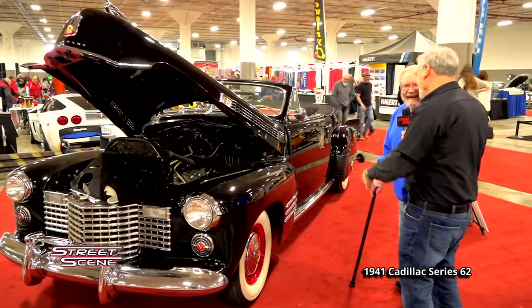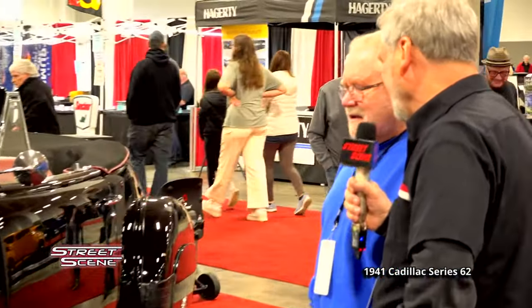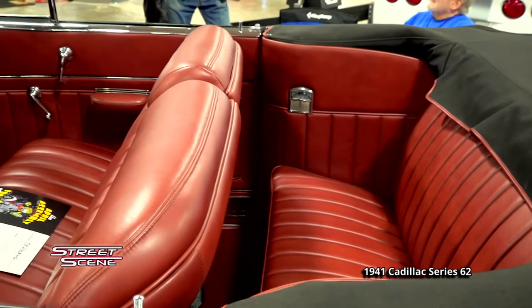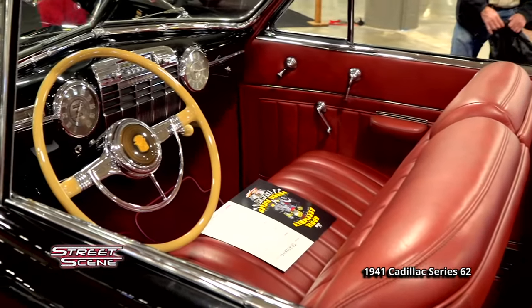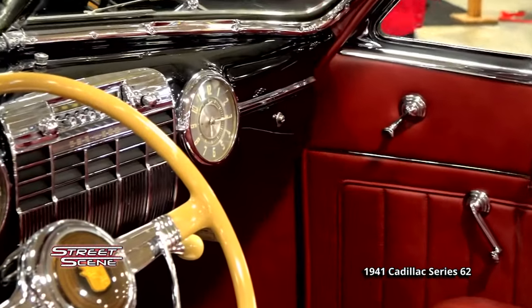This is pretty. How long you owned it, Bob? Only a few months. How'd you come across it? A friend of mine bought it a few months before he sold it to me, and he was looking for a different type of car, and he offered it to me for sale, and I jumped on it. This is a beauty, huh? Everything's so nice on it. Yes. You know, the chrome, the paint, everything.